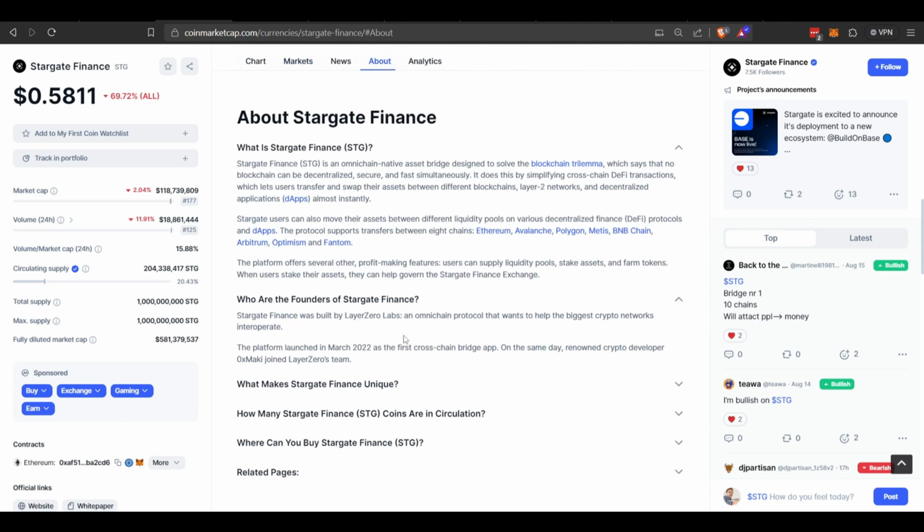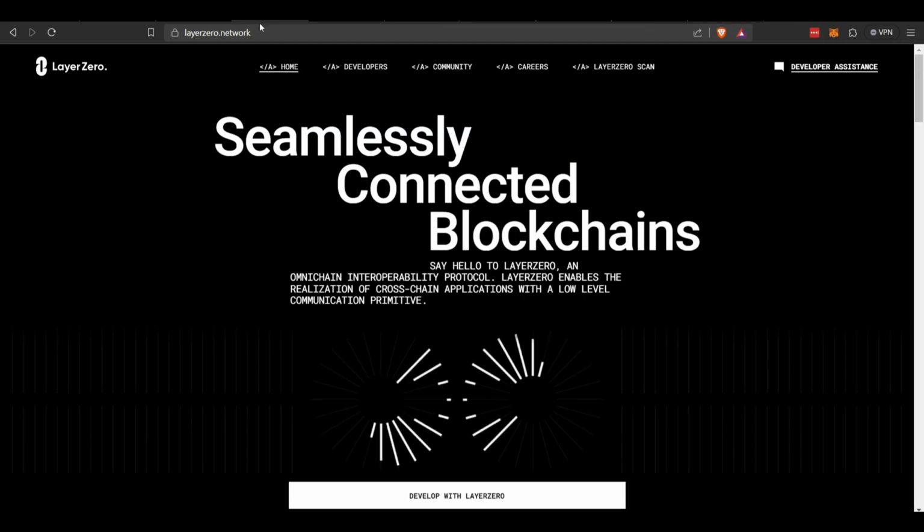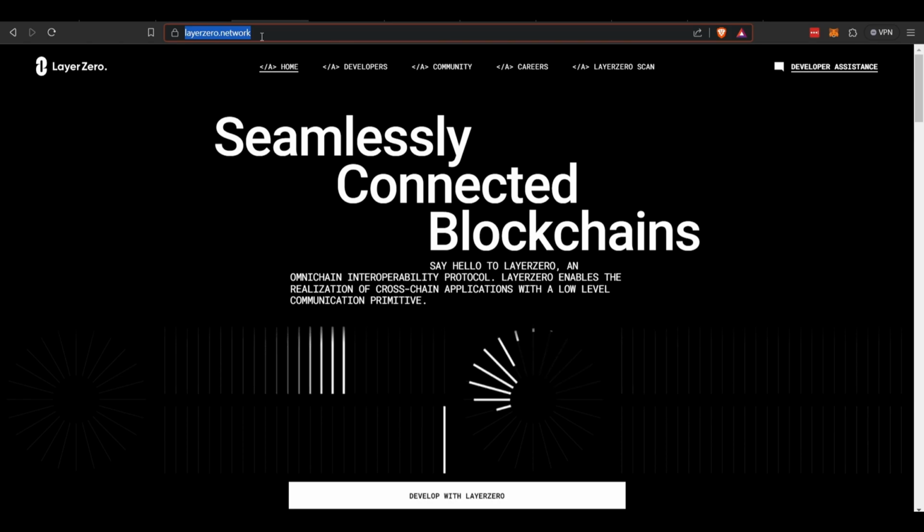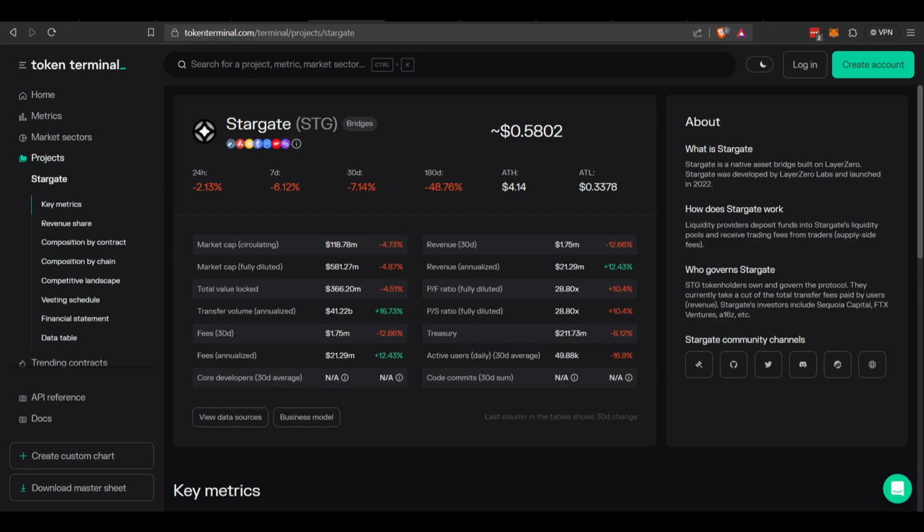And so who are the founders of Stargate Finance? Well, they were built by Layer Zero Labs. This is a protocol or project that is looking to connect multiple crypto networks to interoperate with each other. So if you want to do a little bit more research, you can come over here, layerzero.network. So we head over to Token Terminal and take a look at some of their statistics.